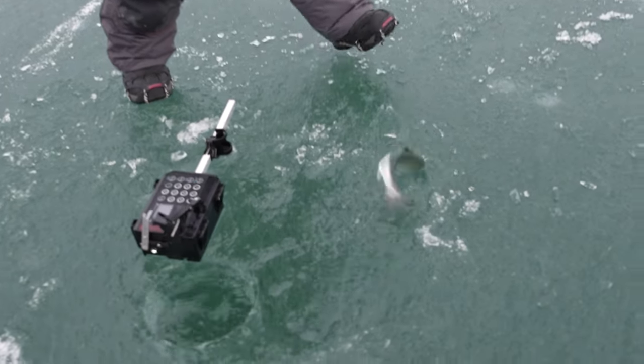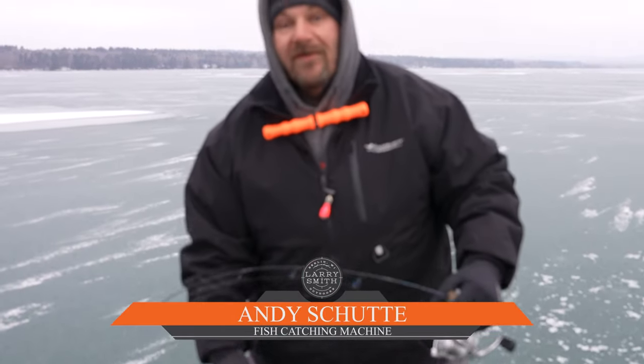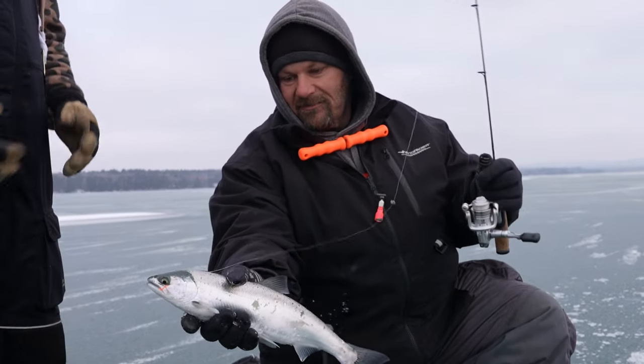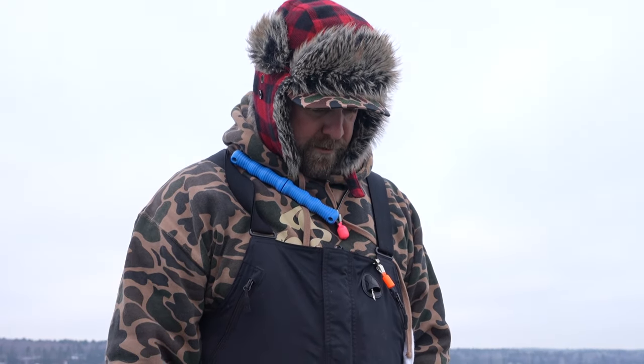Ho-ho, baby! Five feet below the ice. That was a shallow one, too. Lake Superior candy right there. Pile of them today. There should be a bunch of these things running under the ice, and I'm thinking as we get a little bit more daylight, they should get cruising more and more.